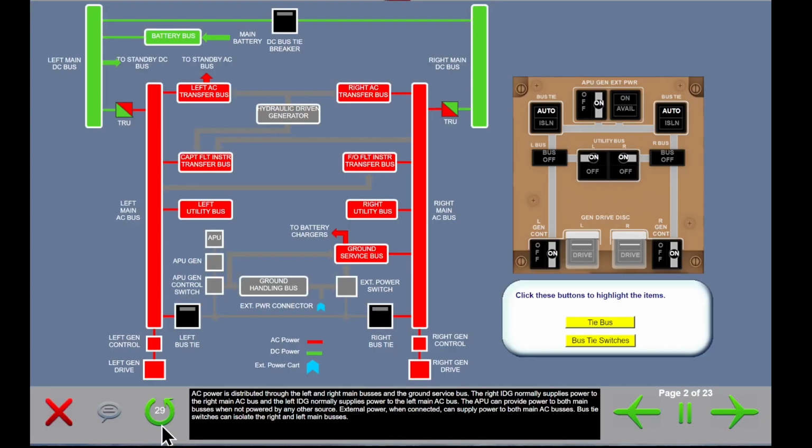AC power is distributed through the left and right main buses and the ground service bus. The right IDG normally supplies power to the right main AC bus, and the left IDG normally supplies power to the left main AC bus. The APU can provide power to both main buses when not powered by any other source. External power, when connected, can supply power to both main AC buses. Bus tie switches can isolate the right and left main buses.